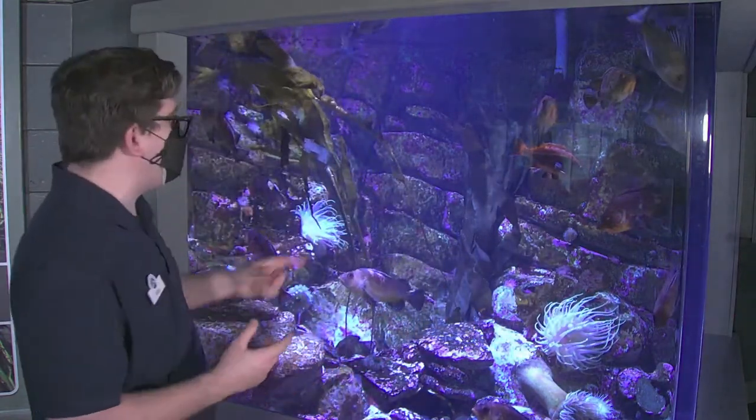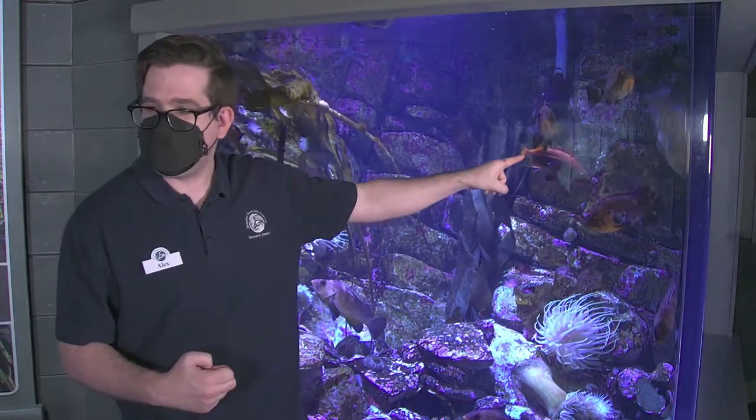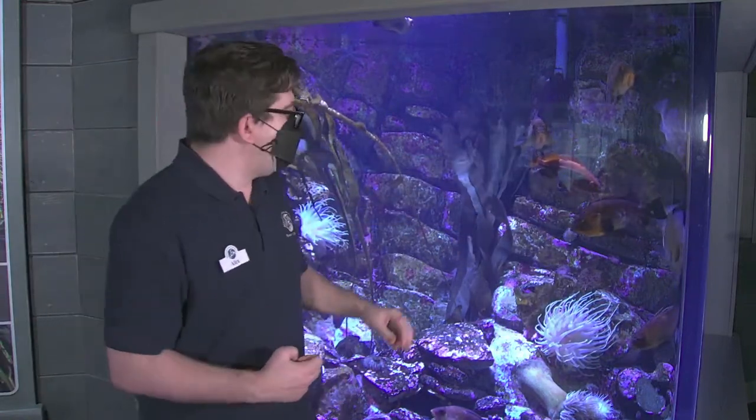But things like the yelloweye rockfish, right, which we've got one in here. Let's see if I can point them out right there. Not great, there's a little reflection. But the yelloweye rockfish can actually live over 120 years. But they're not going to start reproducing until they're at least 20 years old or so.